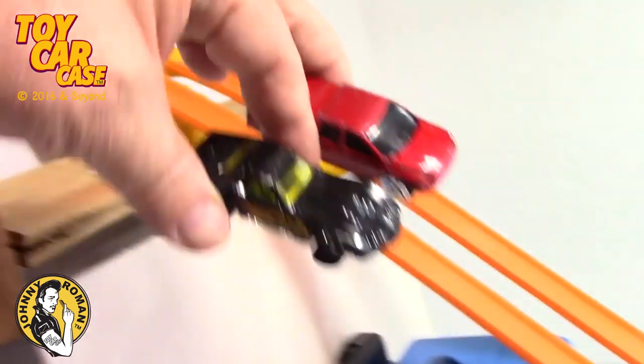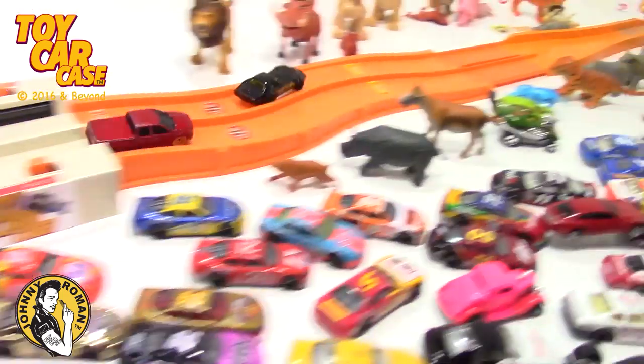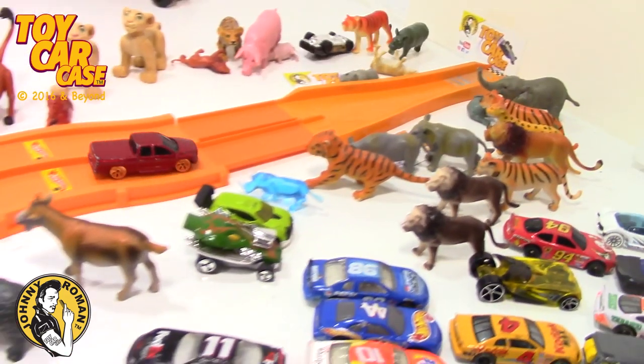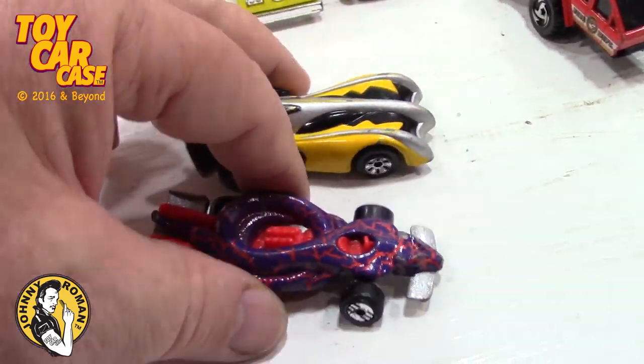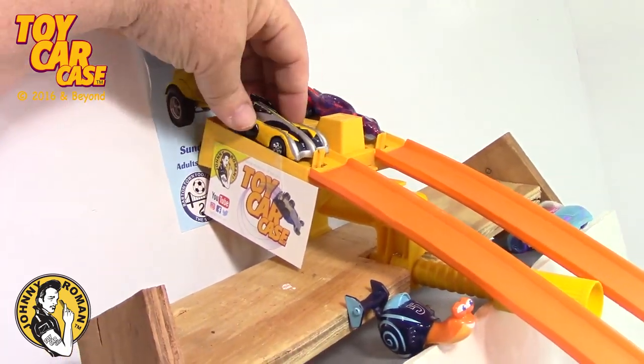Let's try these. Oh no, let's do these two. Now one's a Maisto, so we'll see Maisto against Hot Wheel. Torpedo. Oh, those are pretty good. I wanted to do these two together because they're kind of fun. Look at that. Okay, ready? Oh, get them straight. Go!